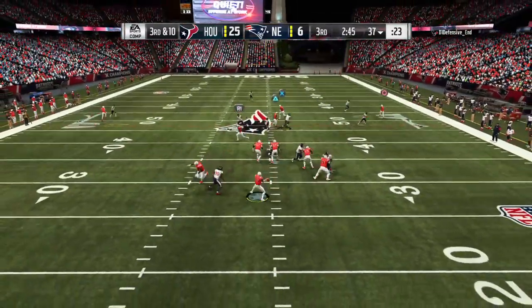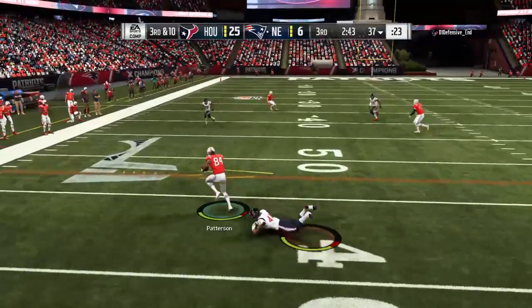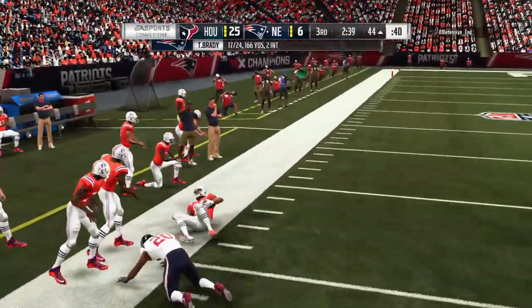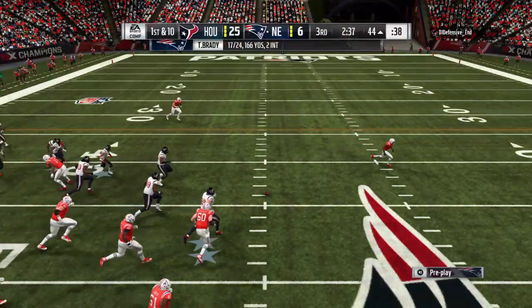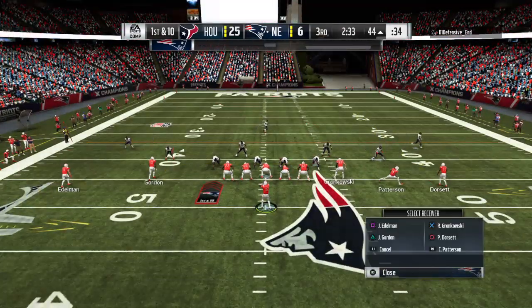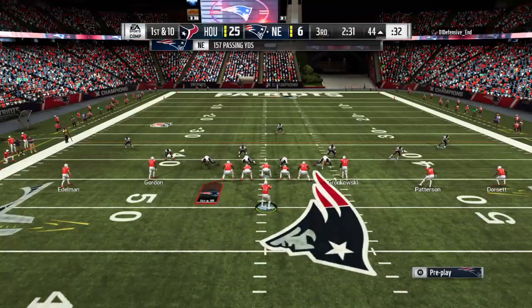Throwing is Brady on 3rd down. Got a man. It's Patterson, complete. And taking it across midfield and inside the 45. And the play goes for 19 yards. Gives him a new set of downs.